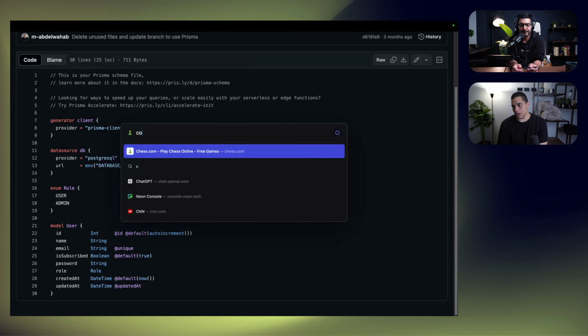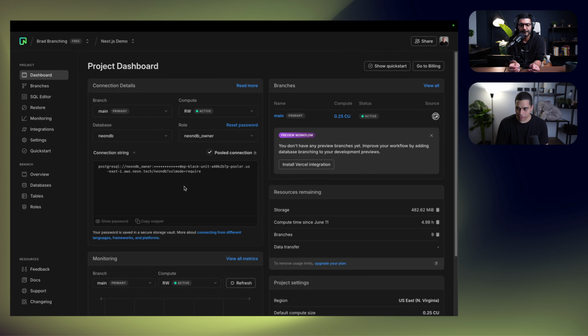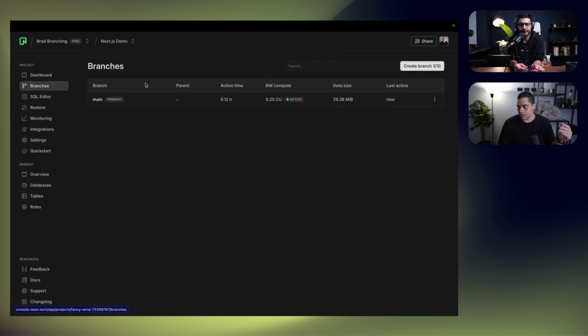And if you go to the Neon console, I have this project and we have this connection string. And this connection string is, let's say you have it for your production environment. And if you need another isolated copy of your data to work with, this includes the schema and data, you can create a branch. You can create a branch by just going to the branches page and then clicking on create branch. And here you can see that we have a single branch. It's called main. So this is actually the branch that has the connection string that we just saw.